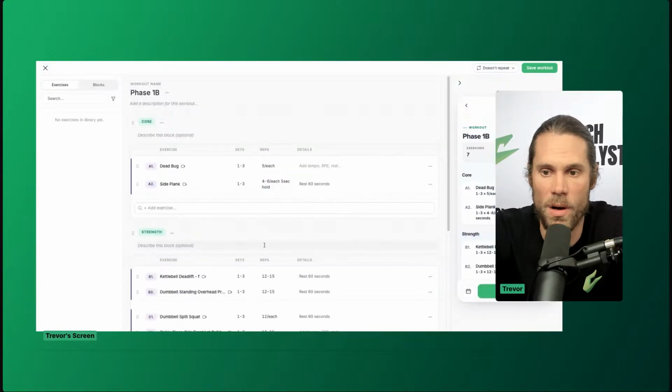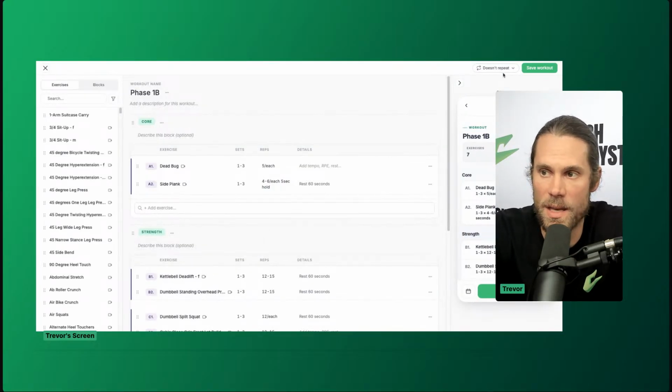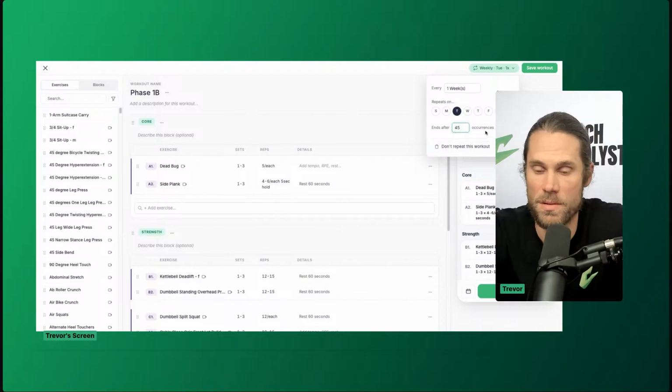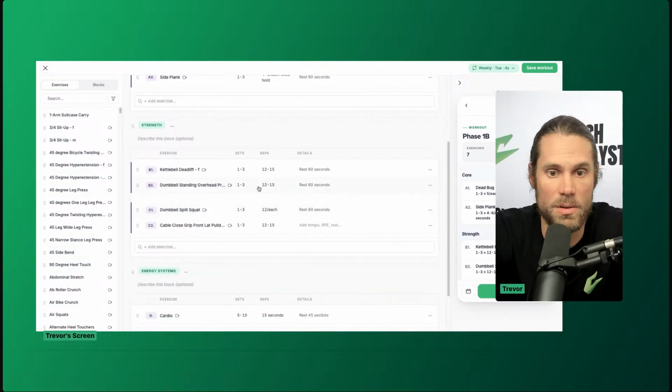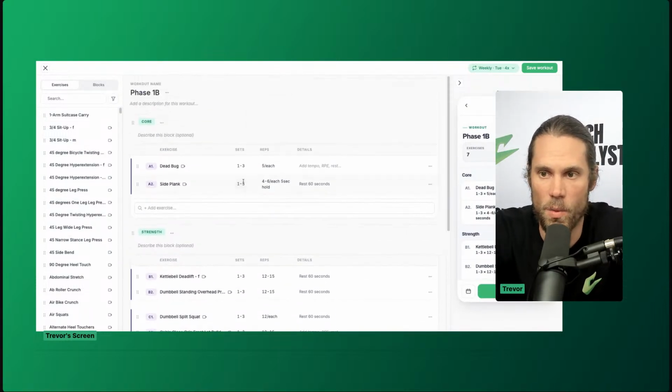I can grab one and then I can make that repeat up here if I want to, every Tuesday for the next 4 Tuesdays. And we can add that one in. A few cool things. I want to show this thing off a little bit because I think our team did an incredible job with building out this workout builder.